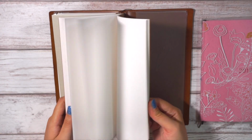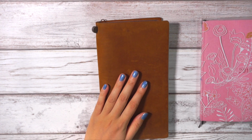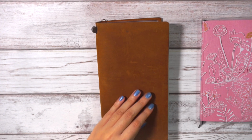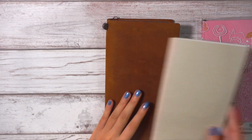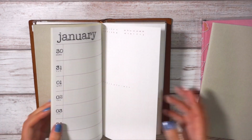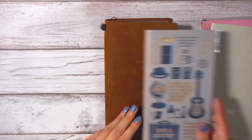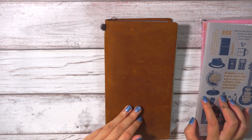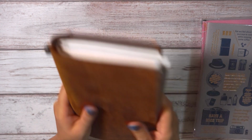So I have this, and I also have another insert ready to go. This is an extra dotted notebook for my dailies that I have ready to go, which I don't know when I'll use up this one, but when I do, I have one ready. And then I also have an extra blank one ready to go for my future sketchbook. I'm thinking about getting a Moleskine, but I feel like that defeats the purpose of having this compact little, it's not that little, compact traveler's notebook.